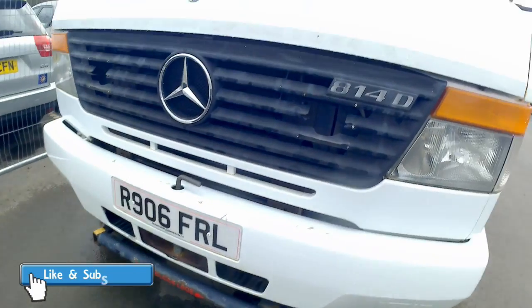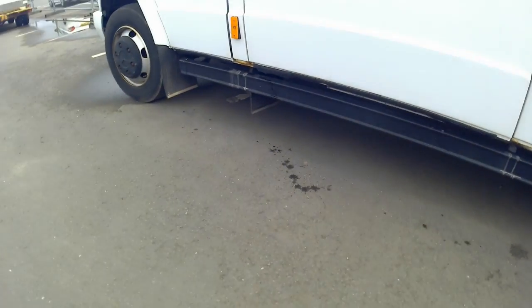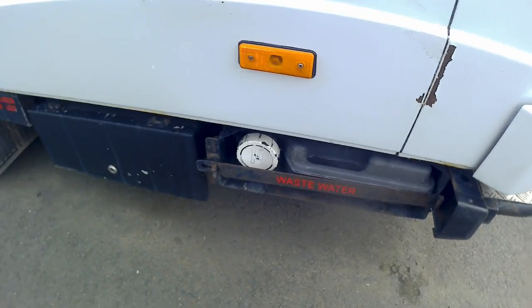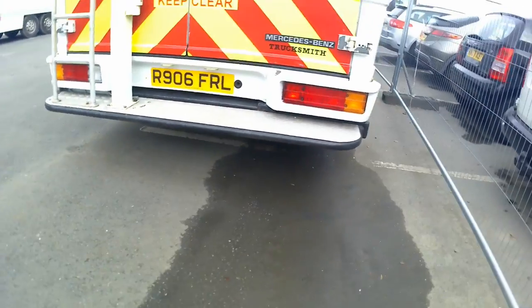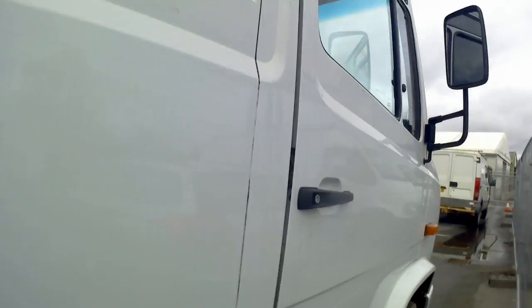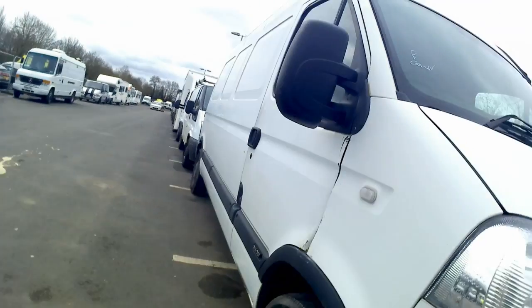There's an old RH Mercedes 814. Big diesel tank under there. Waste water there. Water input. Ladder on the roof. That'll be the aerial mast. And that closes nice and crisp. Stabilizing legs on it. There's the exhaust for the heater. There is no rust in it other than where they've taken the stickers off, that I can see on the outside. That's pretty good.